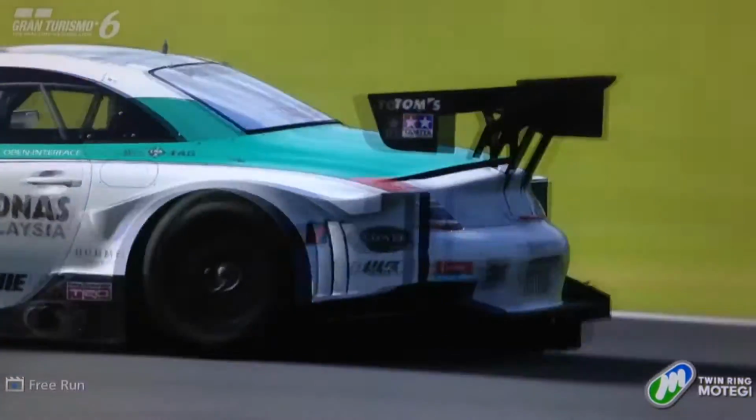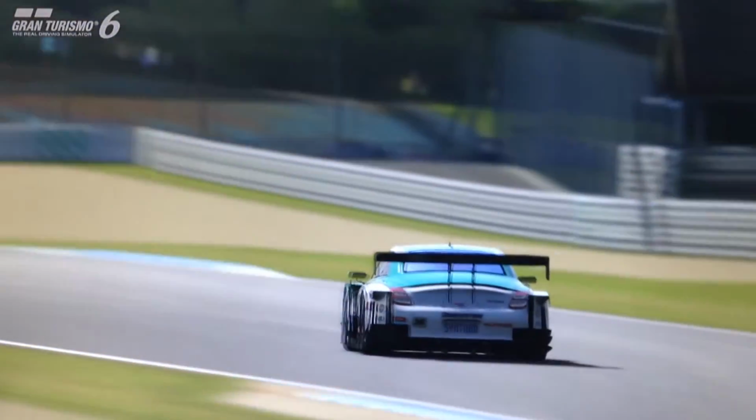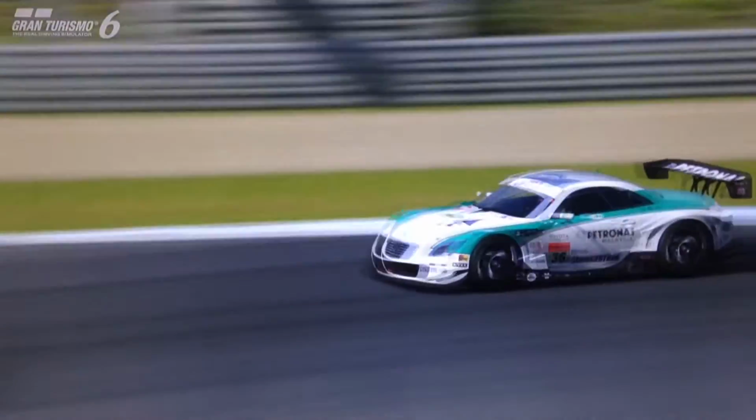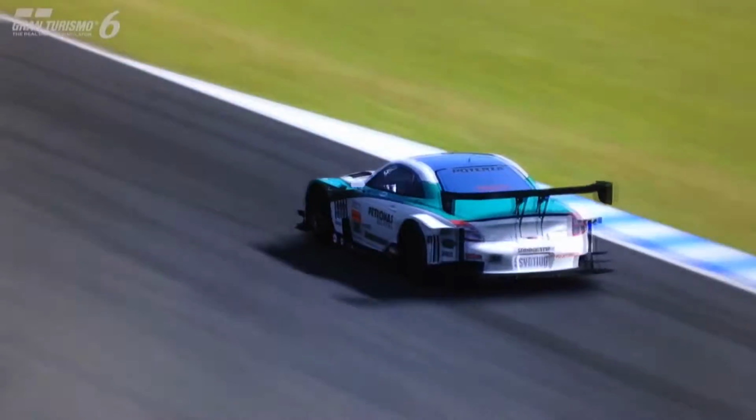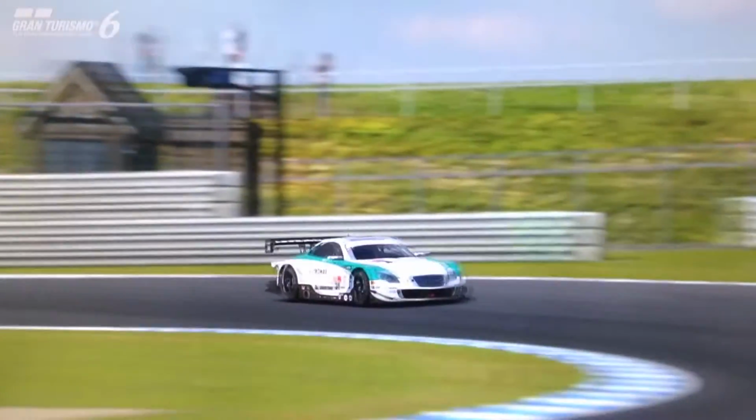What's it like to drive? Is it any better than the other SC430s? Is it worth buying? Well, it's certainly slightly different to the others. They're not identical by any means. Even though their specs are very similar, the cars do have distinct characteristics.